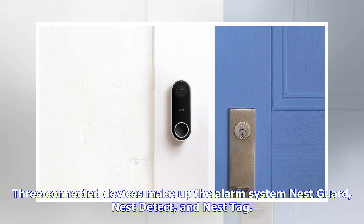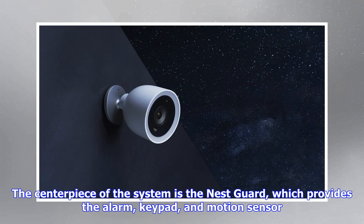Nest Detects are battery-powered sensors that detect both motion and open/close movements, which means these are best suited for windows, walls, and doors. If a Nest Detect senses anything moving, the Nest Guard will begin sounding its loud siren. Once the alarm goes off, you have 3 ways to disarm it: through the Nest app, by entering a code on the Guard's keypad, or by tapping the Nest Tag onto the Nest Guard.